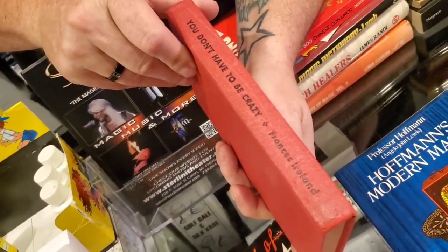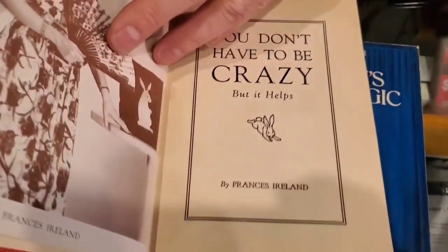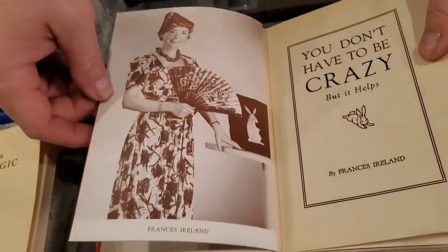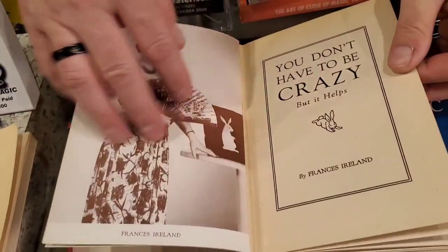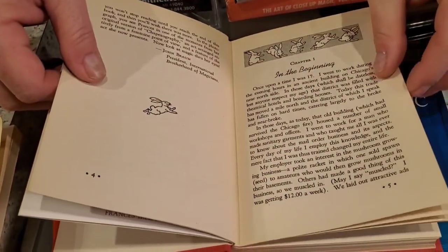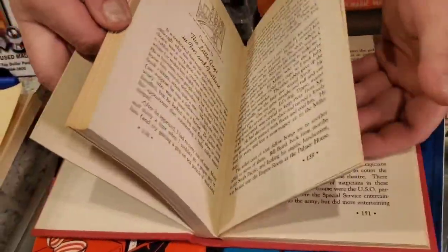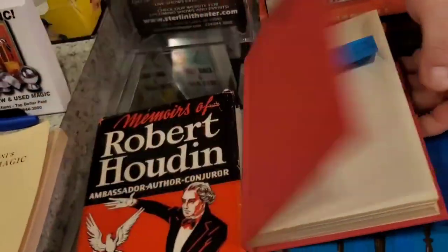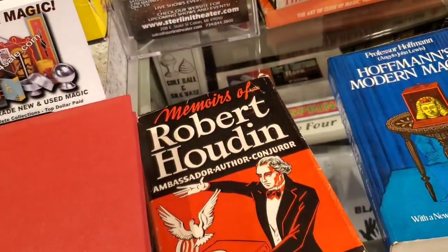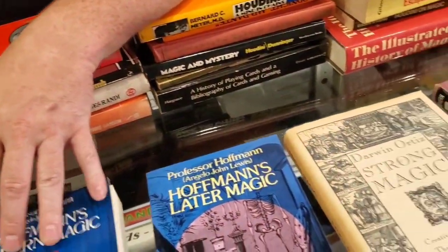You don't have to be crazy, but it helps. Frances Ireland Marshall. This is a $30 book. It's a hardback in really good condition, and it's Frances Ireland Marshall, so it's a bunch of kids' magic stuff, but really, really good condition. A lot of the books you're going to see tonight came out of an estate together, and the guy took very good care of his books. So a lot of the vintage books that you see are in like new condition.